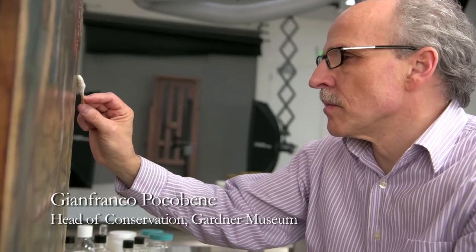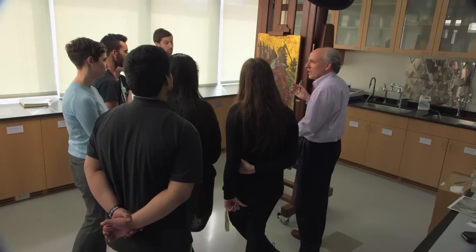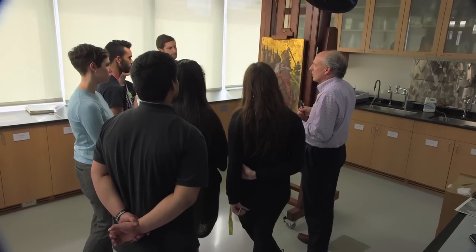Our work is always very immersive, noses into the object and really paying close attention. It's a pretty quiet, solitary kind of activity. I think it's just a lot of fun, and it's kind of invigorating to be talking to young people like that about something that you know quite a bit about, but also to hear what they have to say about it and what they think they're seeing.